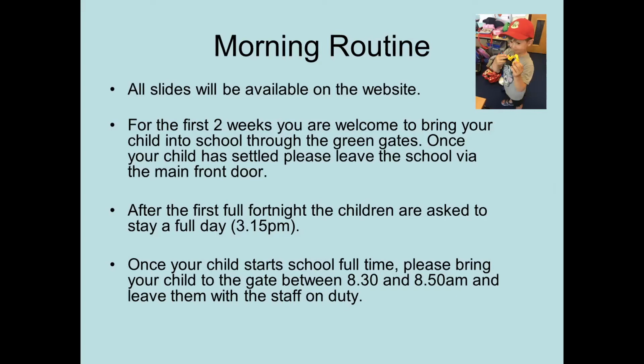And what we do is we set activities up in the classroom, so they just sort of come in, and if anybody needs a little bit of a helping hand, it gives us that bit of time to do so. And it means that when they see each other, they just go off and play and choose something to do, and off they go. It just makes them feel a bit more comfortable.